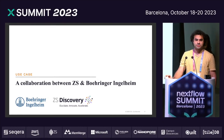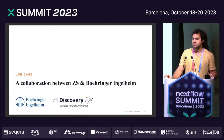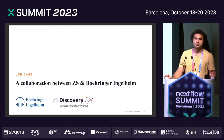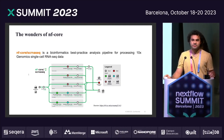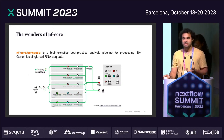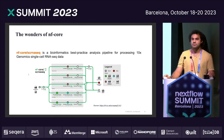Today what I'm trying to give is a brief showcase of how the worlds of open source and, let's say, closed source can collaborate with each other in a synergic way. So I'm going to showcase what happened in this collaboration with Boehringer Ingelheim, where they needed to have something to analyze single-cell RNA-seq data. And for that, there was already something in the client's mind as well. They wanted to use the single-cell RNA-seq nf-core pipeline.